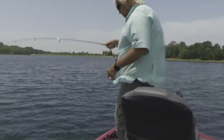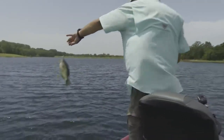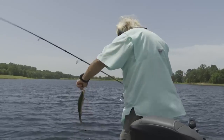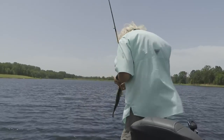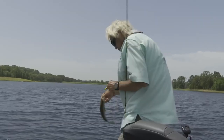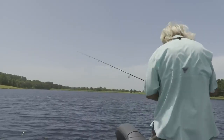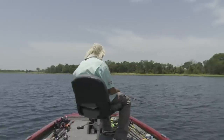Little crappie there. They're right on the edge of that drop. Some of them are coming out of the grass. When I get up there, I've got 12 or 13 foot of water. It's a pretty steep drop, actually, down into that channel. And there's grass, and they're coming up out of that grass.